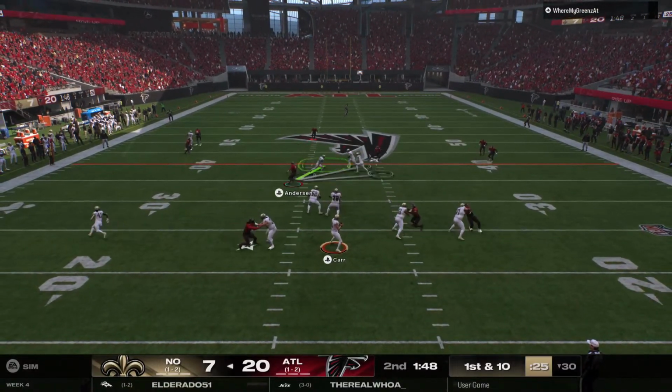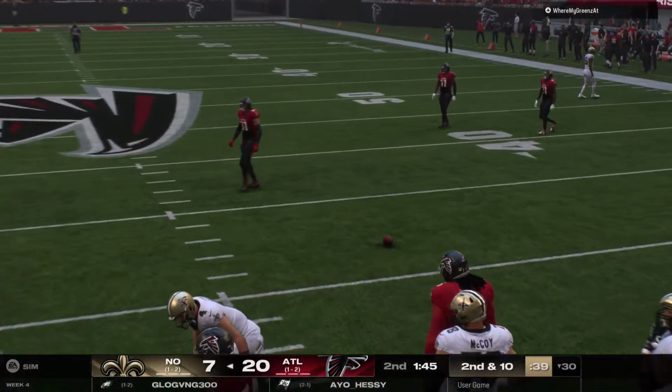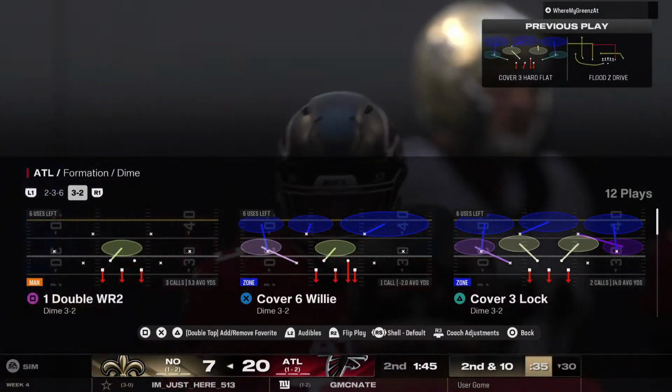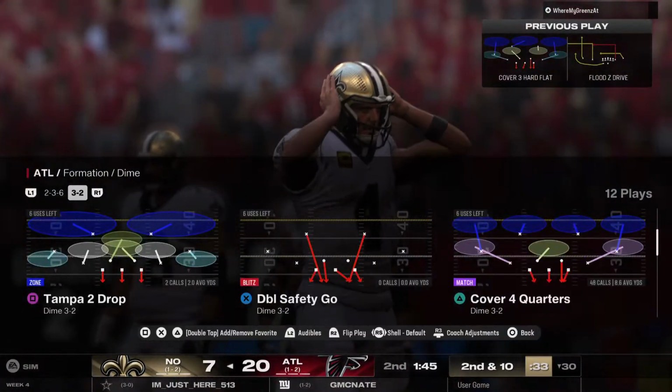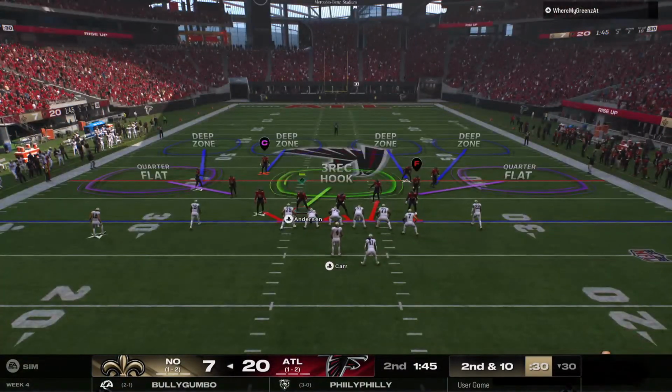Back to the air, following the pick six. Stays in the pocket. Well, the pressure nearly got to him, but still a good play defensively as that one falls incomplete. Not on the same page with his tight end. And it's going to be second down.